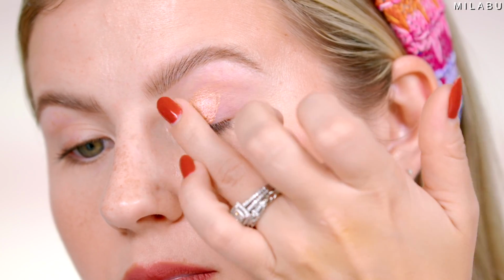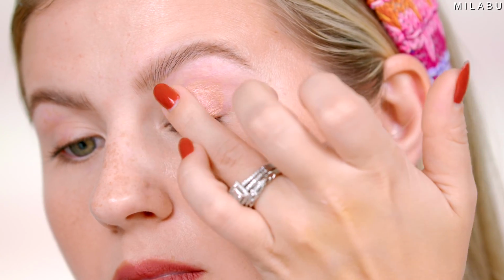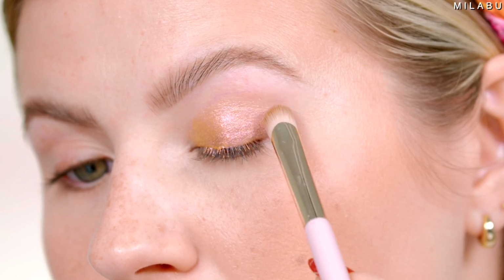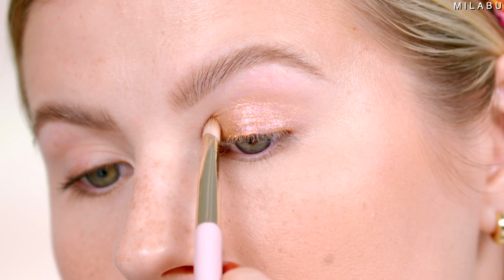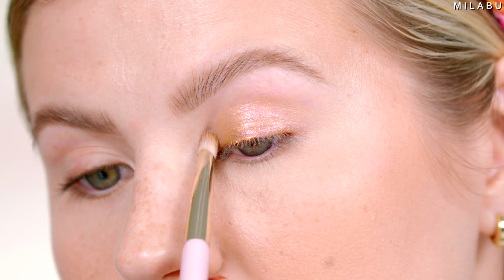They're just so beautiful. The particular one that I used today is in the shade, I think Alien. Is it Alien? Is in shade Alien, and this is their foil pigment. So this is really good if you want that foiled metallic finish, but these definitely are more of that kind of chunky glitter, but still fine glitter. Very beautiful on their own or as toppers on top of a cream matte eyeshadow or a powder eyeshadow.